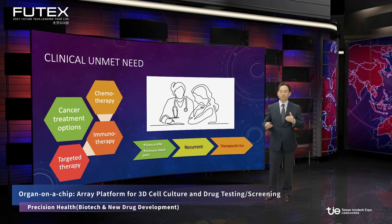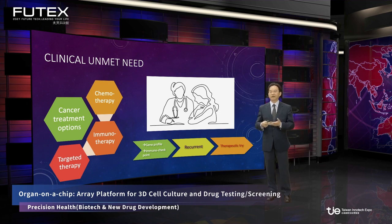The patient needs to go through a phase of therapeutic trial to find out the best combination of medications. Therefore, here is a clear unmet need. We need a platform to do the therapeutic trial for the patients. Besides, by using this platform, the effect from combo treatment can be quantified and qualified.